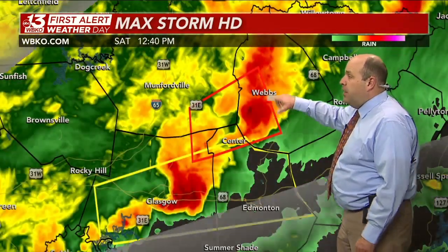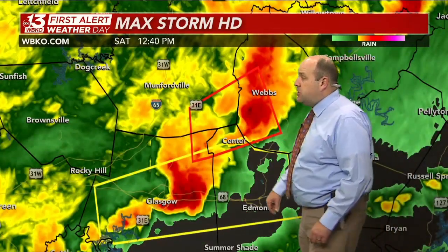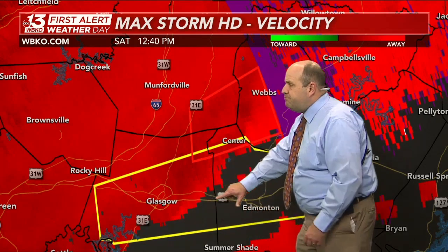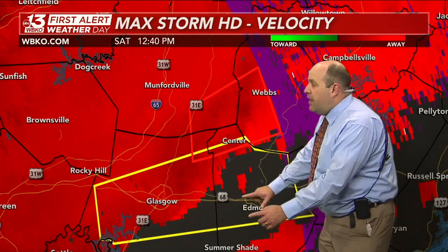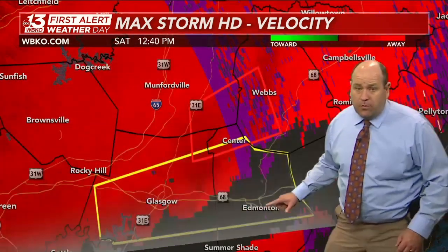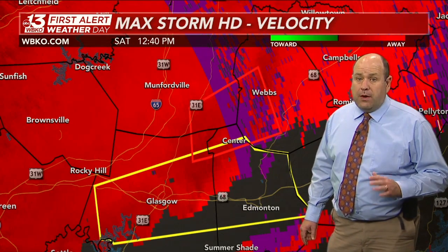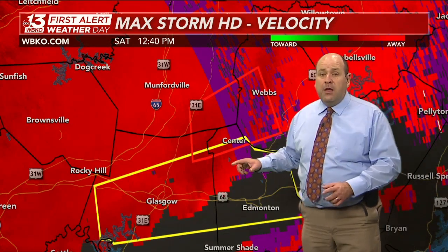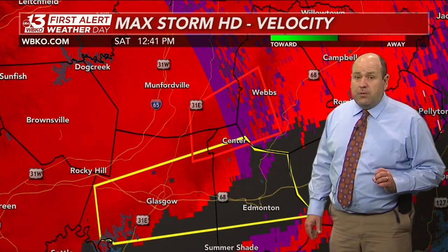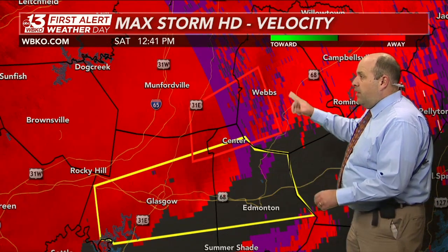In the Webbs community, very heavy rain now moving toward Greensburg, and then we're still watching this impressive-looking cluster of storms moving away from Glasgow, heading down US 68/80. That's going to be moving into Edmonton in the next little bit. That has a severe thunderstorm warning with it, but don't let your guard down just because it's a severe thunderstorm warning, because in a lot of instances today, we've seen severe thunderstorm warnings upgraded to tornado warnings, especially when we get these quick rotation looks on the velocity scope.